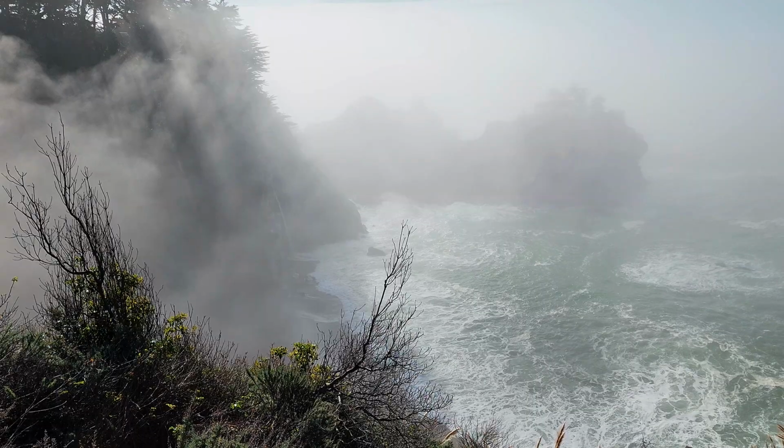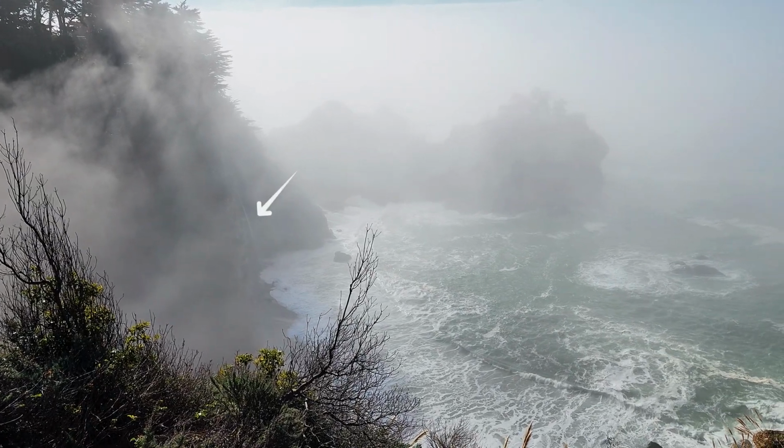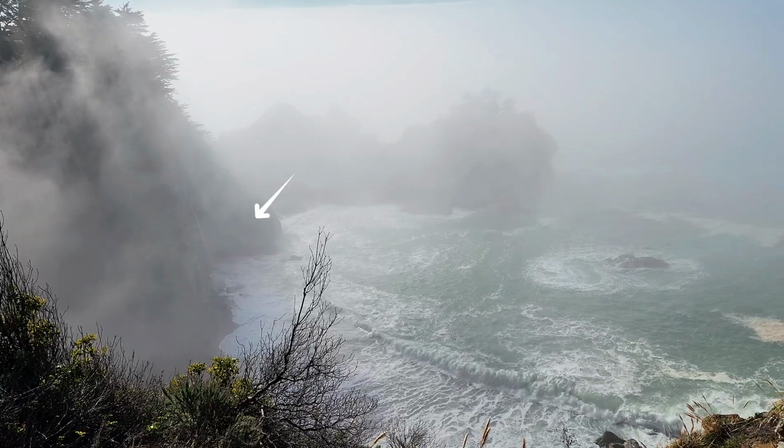So now we'll see if we can actually see the waterfall or not. Really hoping it's not fog covered. The waterfall is very, very slightly visible. It's right in there somewhere.